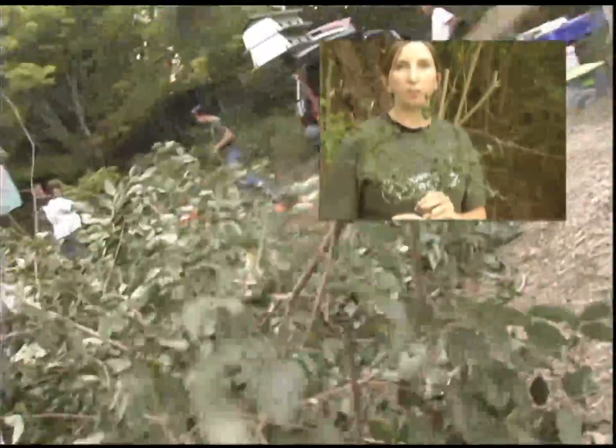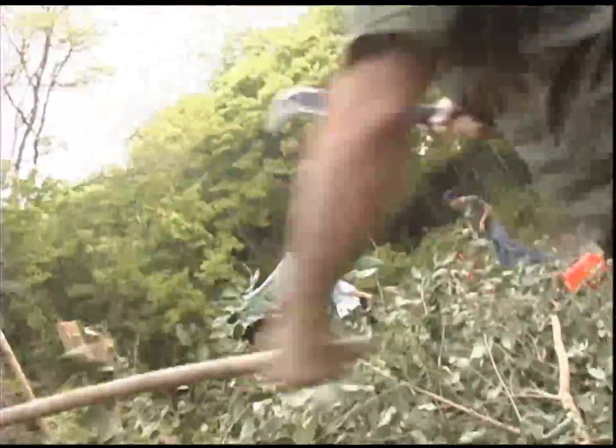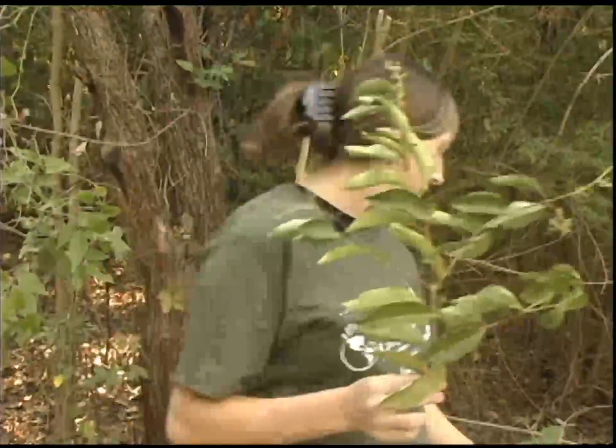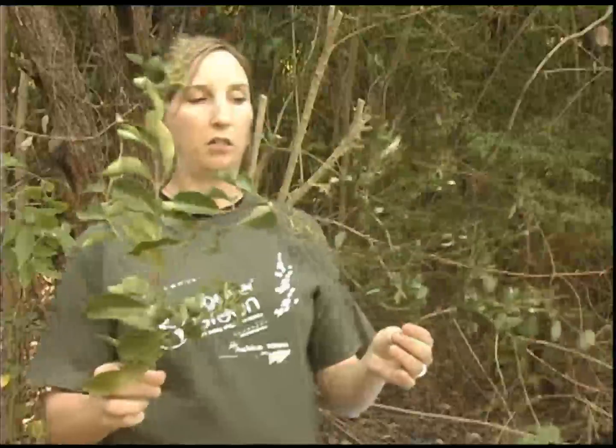This is a Chinese ligustrum, which is actually probably the most invasive species on this 10-acre tract. And then another one, which is another ligustrum, is the Japanese ligustrum, and we're going to take this out. These two, the Japanese and the Chinese, are probably the two biggest invaders of this property.